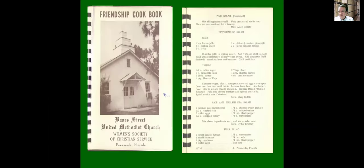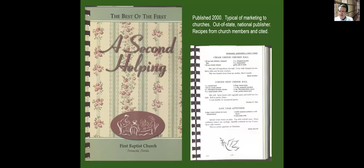A lot of churches will produce booklets. These are spiral-bound or plastic-bound booklets, such as this one. It also is undated, but if you look in the middle of the page to the right, they've got something called the psychedelic salad. Usually the word psychedelic is not used until the late 1960s and early 70s during the cultural revolution, and so that helps us to date something like this.